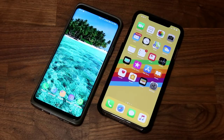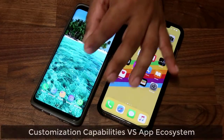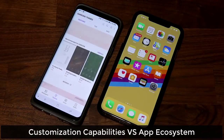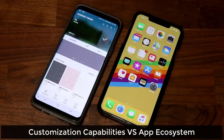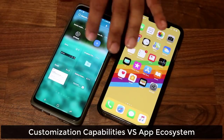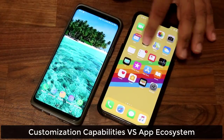The Galaxy S9 Plus runs on the latest version of Android while the iPhone Max runs on the latest version of iOS. When comparing iOS and Android, it's hard to overlook two big differences. Number one is customization. Android is a much more open-ended environment and allows for extensive customization via widgets, themes, and home screen tweaking.